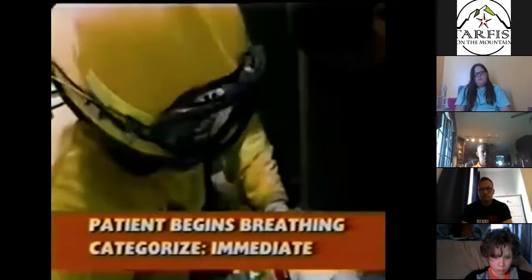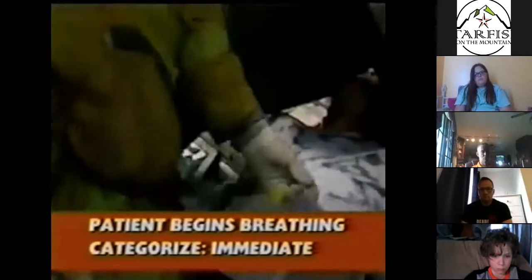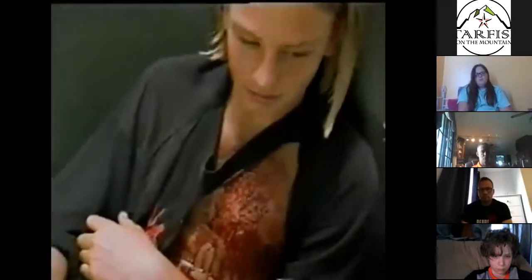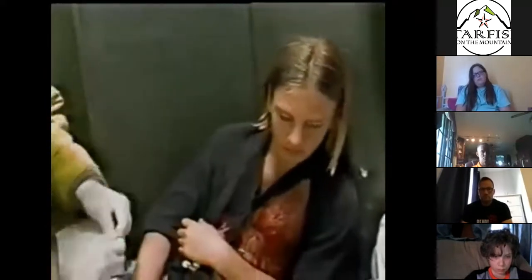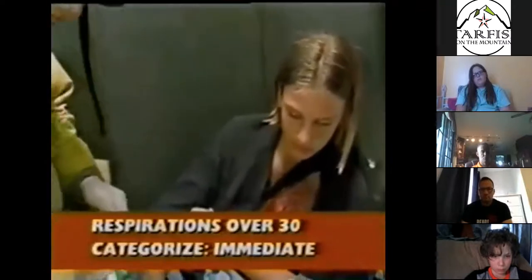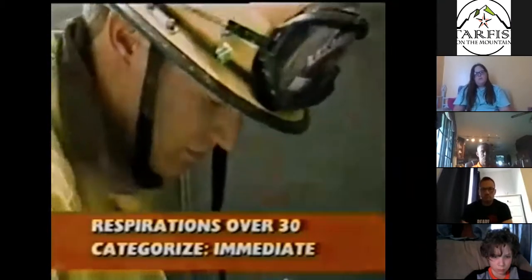If the patient begins breathing after the airway has been cleared, categorize immediate and move to the next patient. To assess respiration on a patient who is breathing, observe the frequency of respirations. Patients who are breathing at a rate of more than 30 respirations per minute are categorized immediate and no further assessment is done. Move on to the next patient.